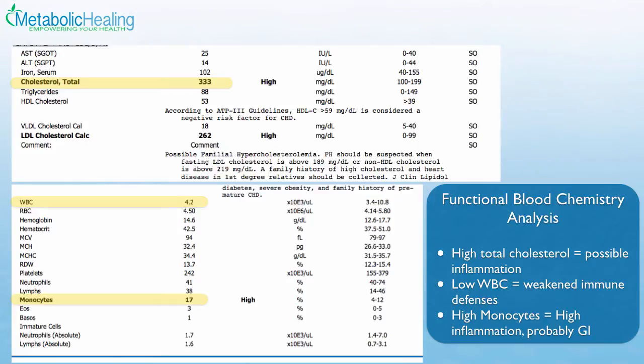On the second page of the report, we see that the cholesterol values are elevated at 333. This suggests some type of inflammation is very probable. We also see at the same time that the white blood cell count is decreased, and this means that the immune defenses have been weakened. We see that the monocytes are very high at 17. We typically don't want to see those higher than 7. And when we see high monocytes together with an elevated uric acid from the previous page, this is a major indicator of GI inflammation. GI inflammation is very probable.